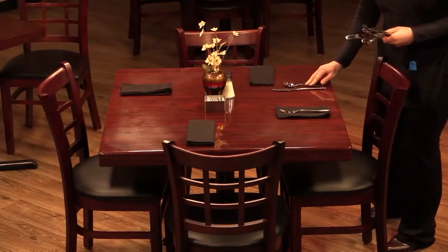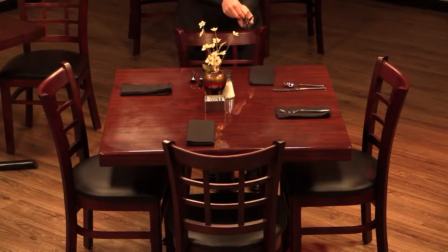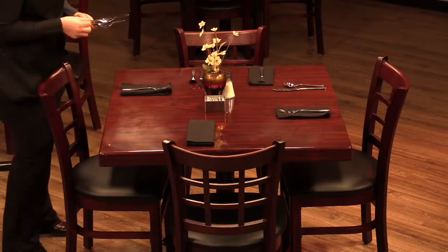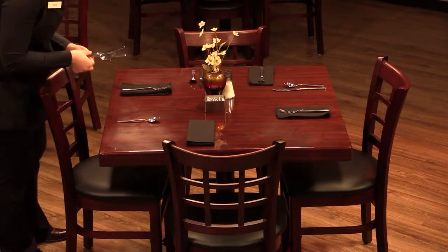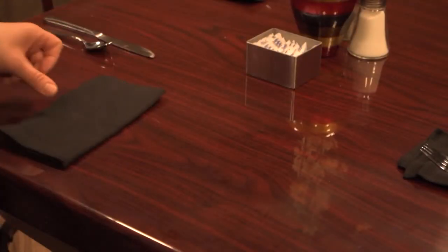Is silverware on the table? And is it placed according to your restaurant's policies? Depending on your restaurant's style, you may have place settings already on the table when guests arrive. If your restaurant uses place settings rather than rolling the silverware into a napkin, set each place setting at the table like this. Lay down a clean napkin to the left of the place setting.